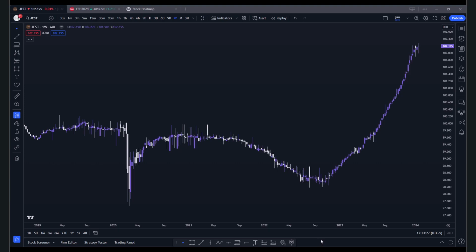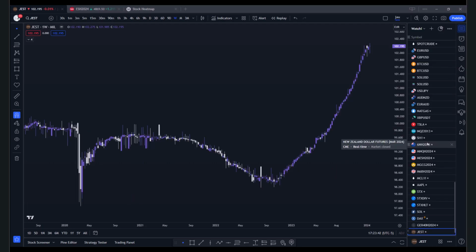I will be making a weekly outlook video on what I'm expecting in the coming week and a little bit of what has happened in the past week. So as we do, we start off with the dollar index.